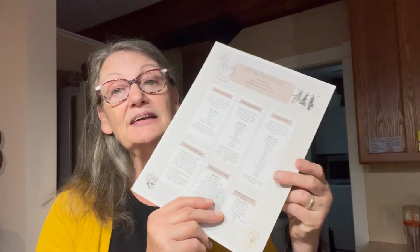I attended the Country Tough Homestead Expo in Sedalia, Missouri, and the herbalist that was there, Tiffany Butters, was sharing that her family uses these tinctures together as an immune boosting tincture, and it really, really works for them, that they're just hardly ever sick. So I decided to use Tiffany's recipe that she gave us at the expo and make some.